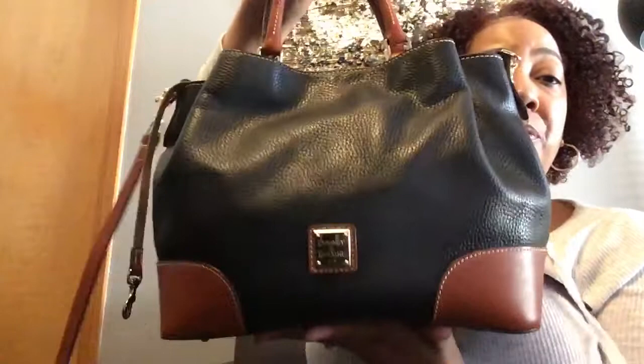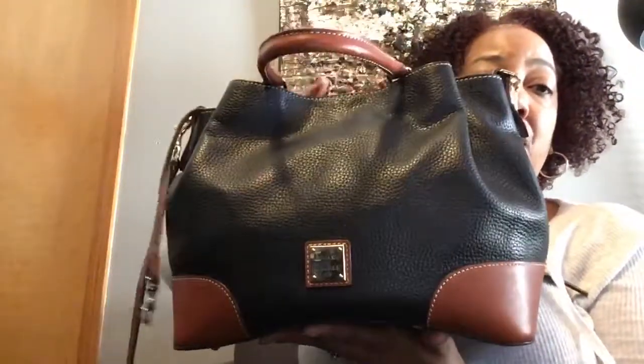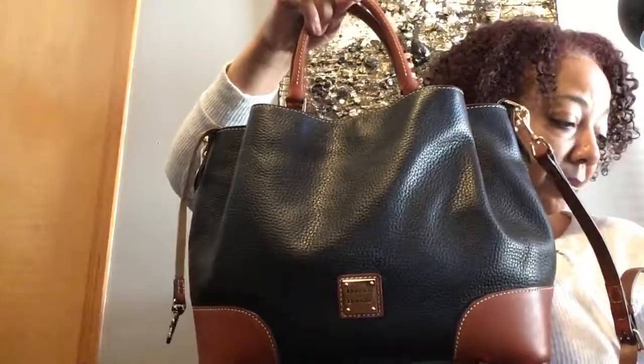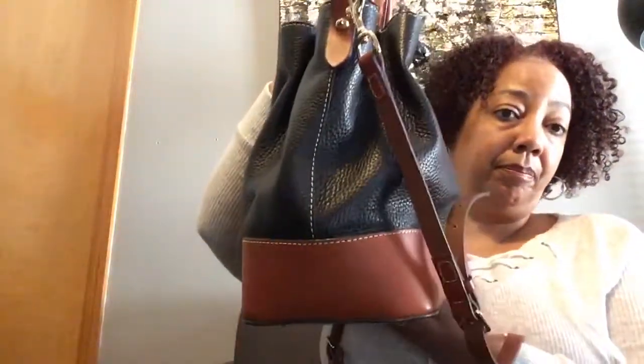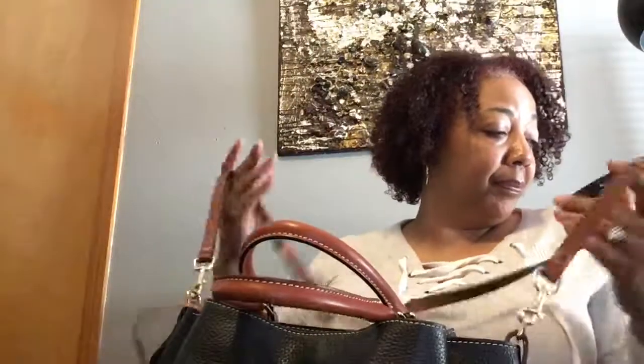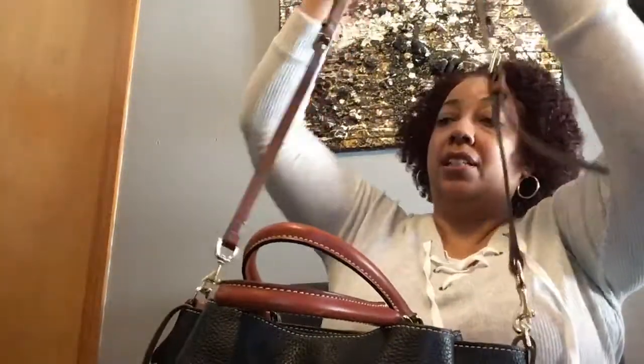So for those of you that are interested, I got this bag from QVC. And it came with a little wallet, which I don't know exactly where she is right now. And just before I end this, let me see. The measurements on Miss Brenna are, okay, she is 13 inches wide. She is 10 inches high. And 5 3/4 deep. She's definitely a medium. And the adjustable strap is 27.5 inches long.